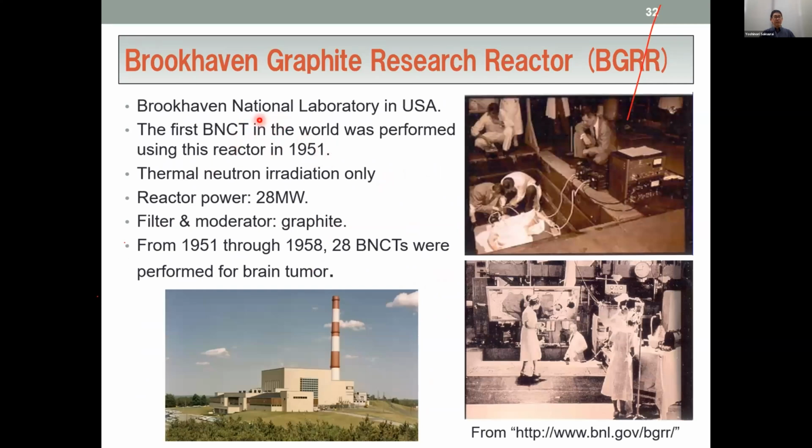This slide shows the Brookhaven graphite research reactor. This is the first reactor applied to BNCT, in 1951. The reactor power is 28 megawatts, and these are very old photographs. Maybe here is a patient like this. This is maybe a mirror, and the patient is under this area. 28 BNCTs were performed for brain tumor using this reactor.